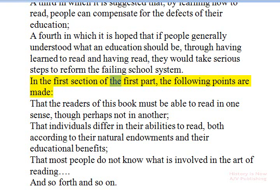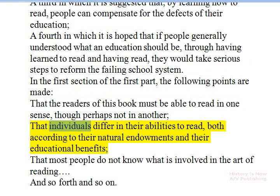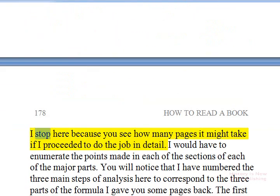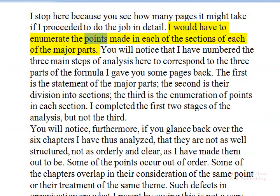In the first section of the first part, the following points are made: that the readers of this book must be able to read in one sense, though perhaps not in another. That individuals differ in their abilities to read, both according to their natural endowments and their educational benefits. That most people do not know what is involved in the art of reading. And so forth and so on. I stop here because you see how many pages it might take if I proceeded to do the job in detail. I would have to enumerate the points made in each of the sections of each of the major parts.